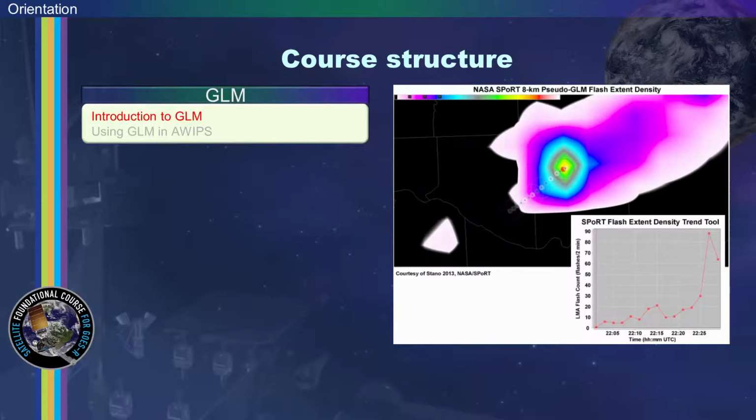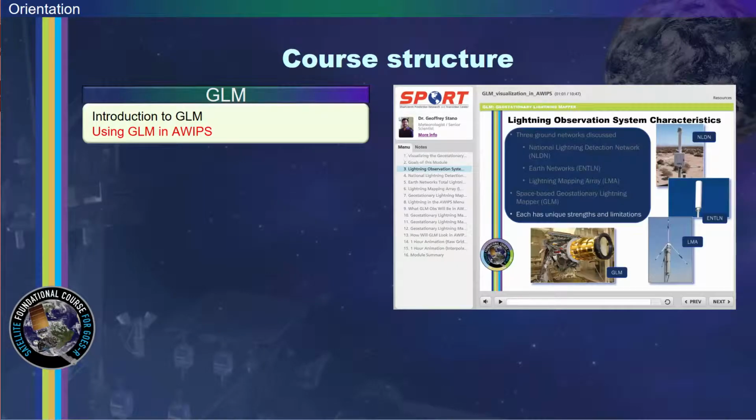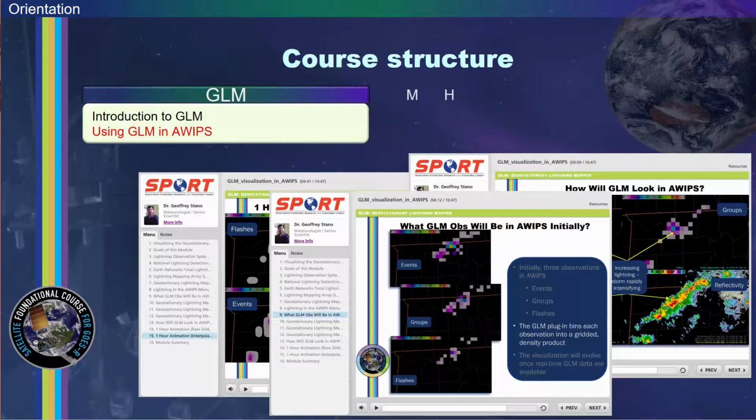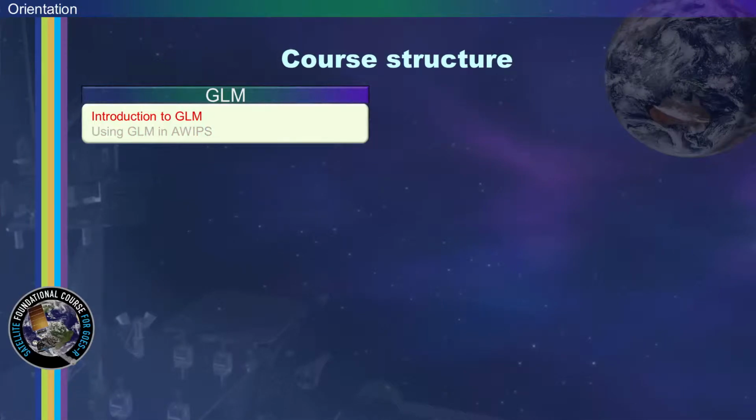A follow-up GLM lesson produced by NASA SPoRT compares the GLM to other lightning networks and the display options available to the forecasters in AWIPS. These lessons may be most relevant to meteorologists, though anybody is welcome to take them.